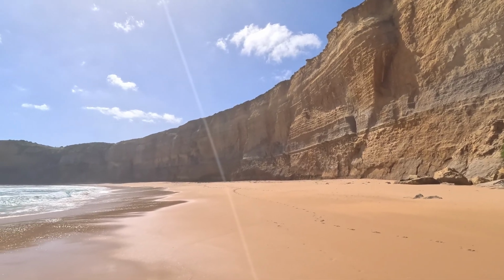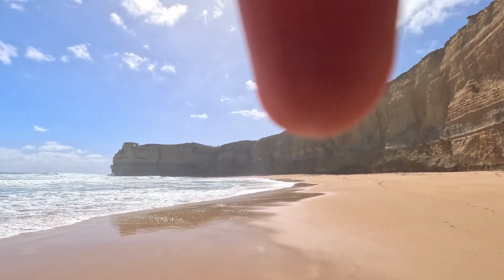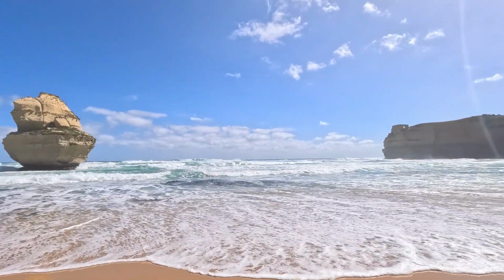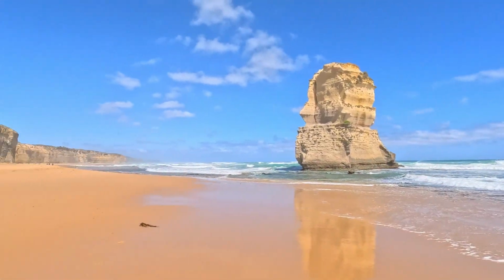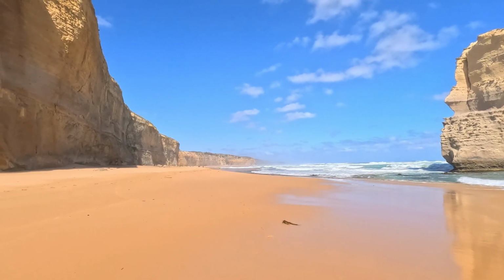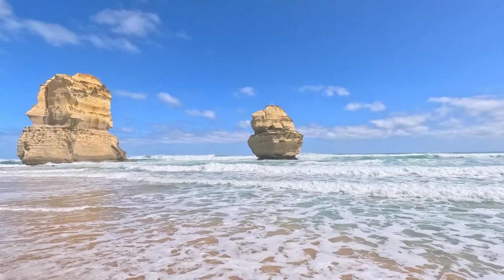Awesome. Alright, so I'll give you a tour of the beach here. If we go along the cliffs, up there is actually the viewpoint for the 12 Apostles. And we keep going around. We have these 2 rock formations coming out of the ocean, then we go all the way around and we come about halfway up that beach there. That's where we came from. Absolutely beautiful.